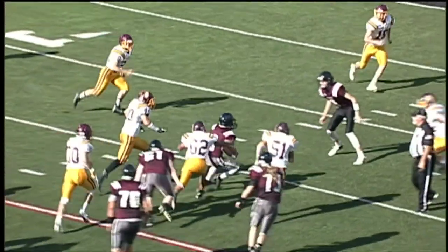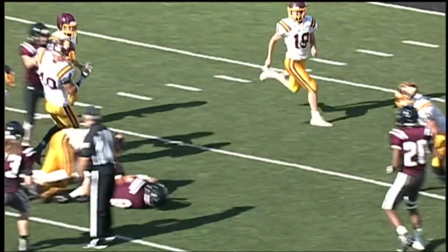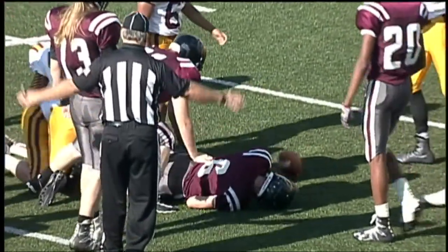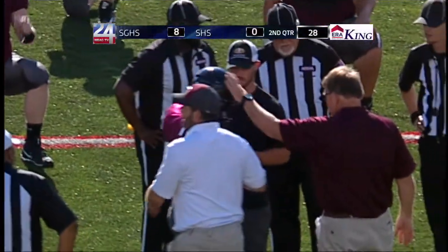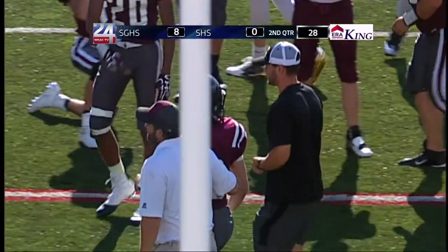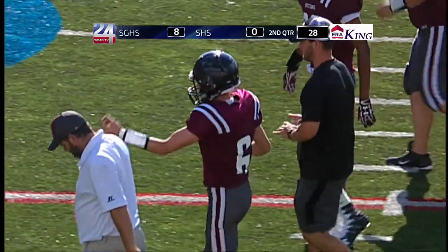It's the quarterback Wadsworth who takes the shot there. I think a blow to his leg. He will be up now and looks fine, so that's a good sign. Yeah, walking off under his own power, it's always good.